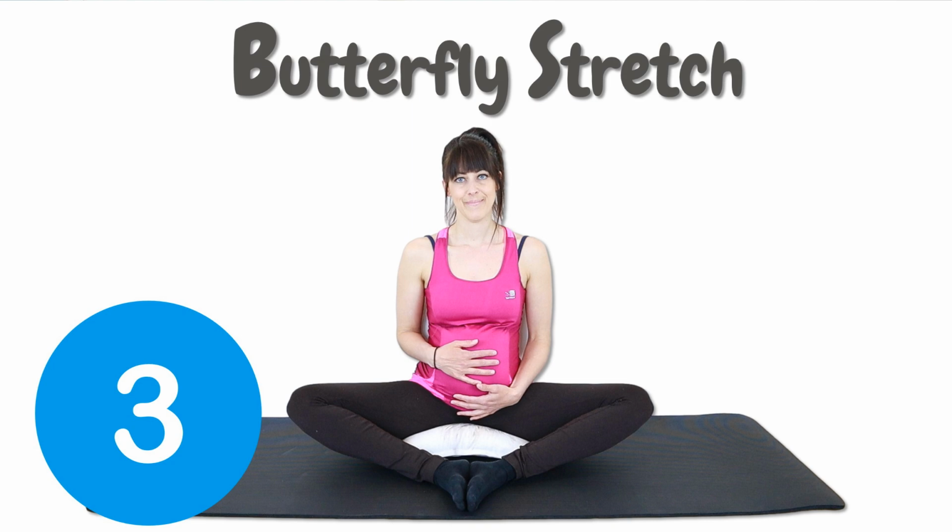And this is yet another simple but super effective exercise to prepare your body for labor and birth, because not only does it bring more flexibility into your inner thighs, your hips and also your groins, it also opens up your hips and pelvis, and it improves the flexibility of both muscles and joints in those areas. Right. And all of that is going to be super helpful during labor and delivery, particularly when you are in the pushing phase.